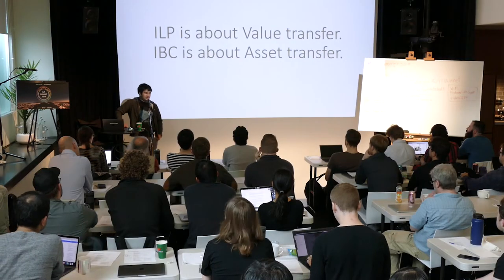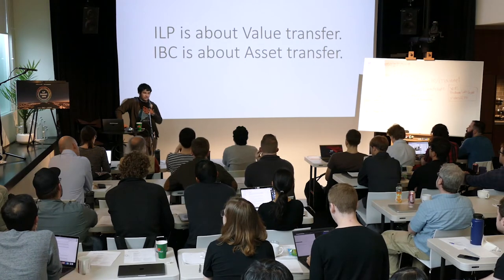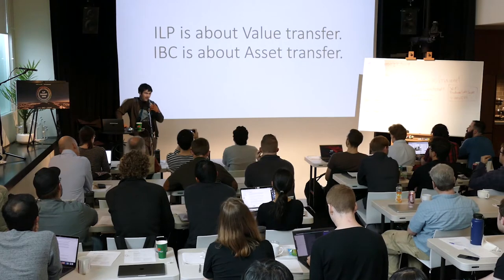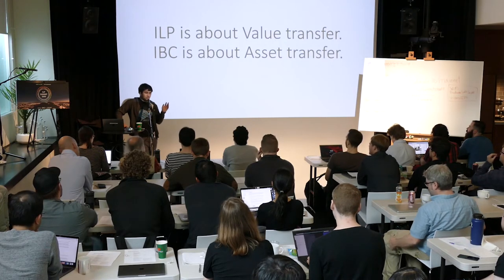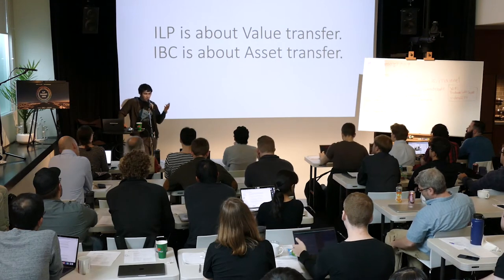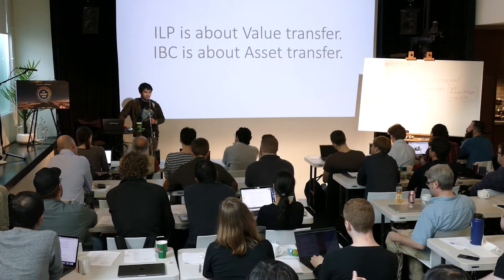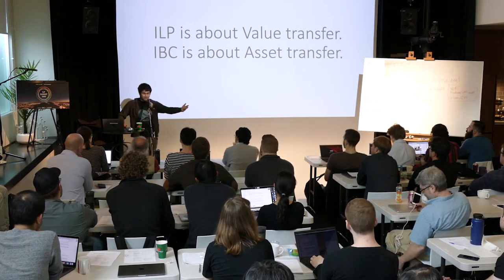You can think of it this way: ILP is about value transfer. The idea is that you as a user are just trying to send yourself value across chains. You have $5 worth of BTC. I'll use dollars because that's the global unit of account for now. I have $5 of BTC on the Bitcoin blockchain, and I want to send myself $5 worth of ETH. That's what I use ILP for. IBC, on the other hand, is more about asset transfer. I'm trying to send myself 5 BTC. I want that BTC asset on the other chain.